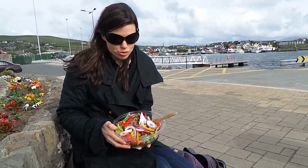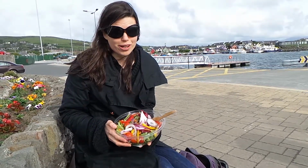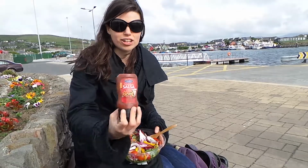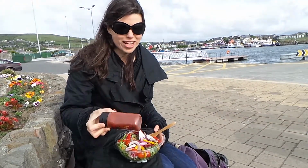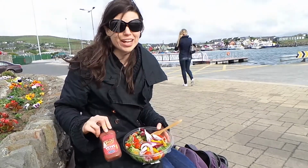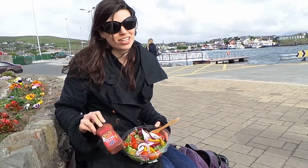So I found this huge salad at the grocery store. I was kind of craving some greens. And then I also got salsa that I'm just going to use for dressing, and then some sourdough bread that we got earlier, and it's going to make for a great, delicious, healthy, and cheap dinner.